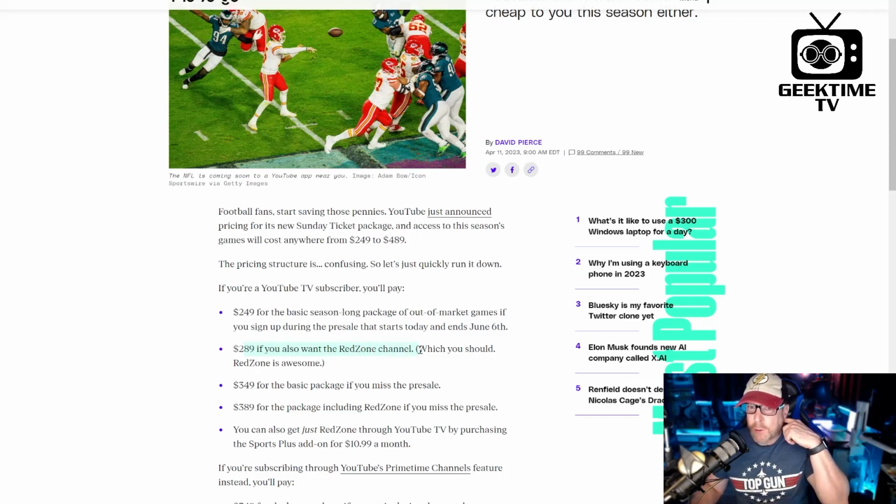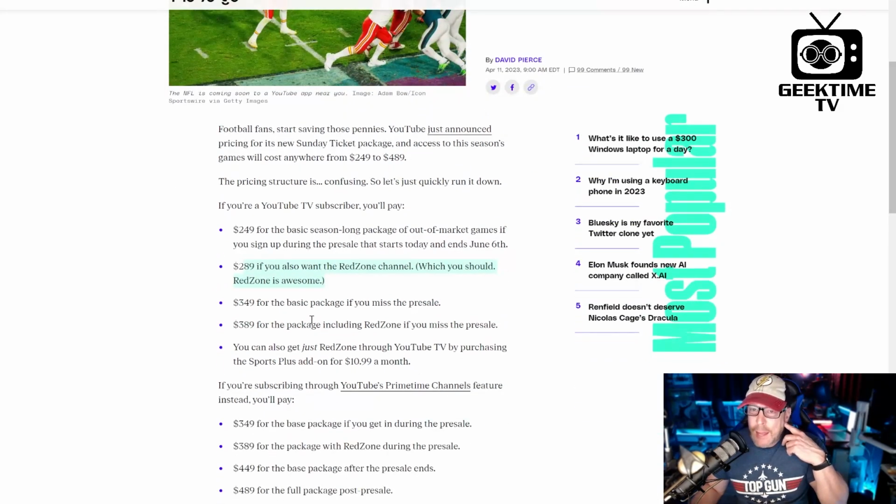The author of this article, David Pierce, adds his own opinion: you should. Red Zone is awesome. It is, and it's pretty cool. Although I like to watch, especially my team, as the game is unfolding. It will then go to $349 for the basic package if you missed the presale, and $389 for the package including Red Zone if you missed the presale.